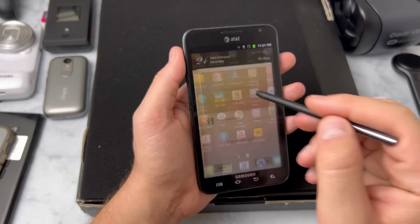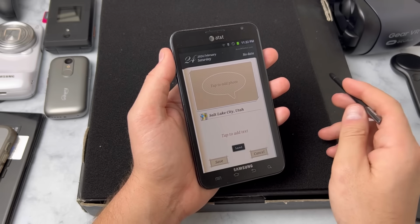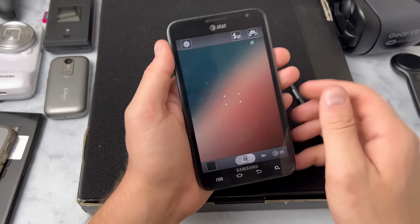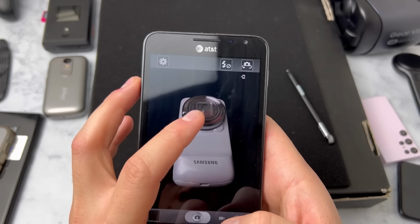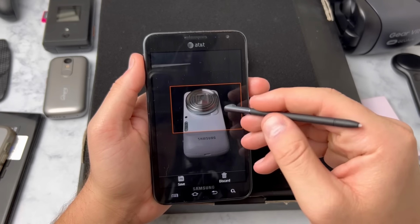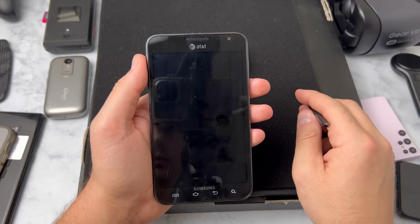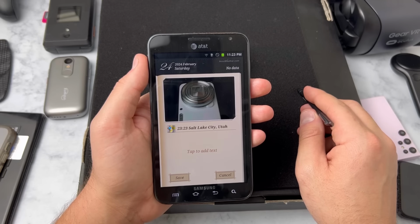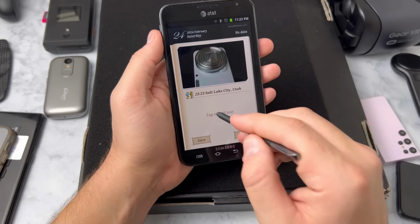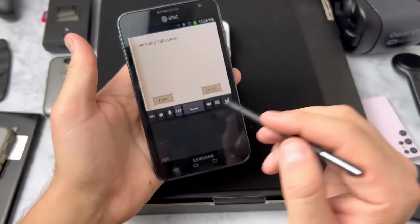There's also this utility app called Diary, and Diary's pretty cool. You could go in and add a location, so here I added Salt Lake City, Utah. Then you could go in and take a photo, or add a photo from your camera. Here I'm taking a photo of the S4 Zoom. Once you take the photo, you can crop the photo, of course, because it's 2011, and then you can add it to the diary entry. It's got a timestamp, it's all in cursive to represent a diary entry. Oh, I love it. And then you could tap here and add some details of the diary entry.